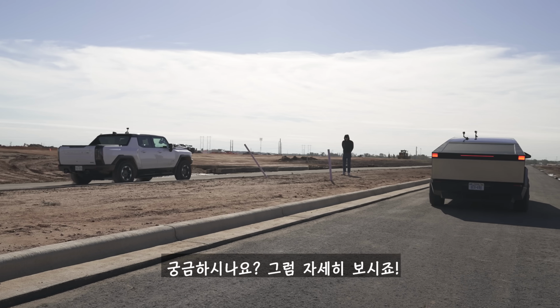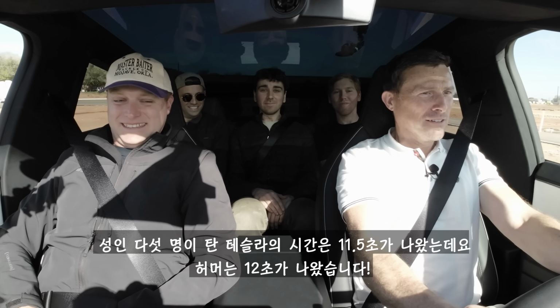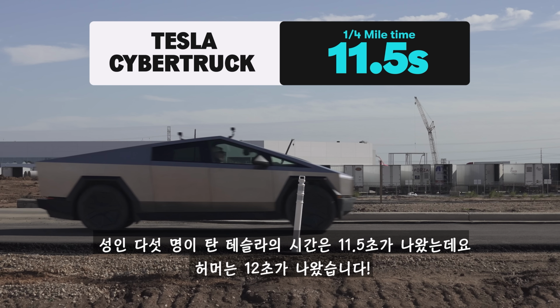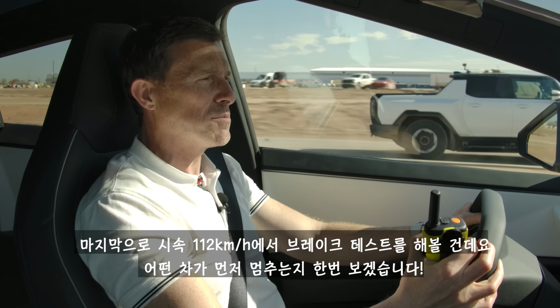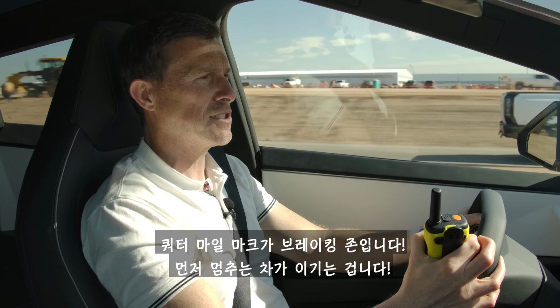Let's do the thing. So then what exactly happened? Well, with a Tesla loaded with people, it did the standing quarter mile in 11.5 seconds. The Hummer took 12 seconds again. Now we're going to do a brake test from 70 miles an hour. See which car stops in the shortest distance when we reach the cones. Whichever car stops in the shortest distance does win. Here we go.